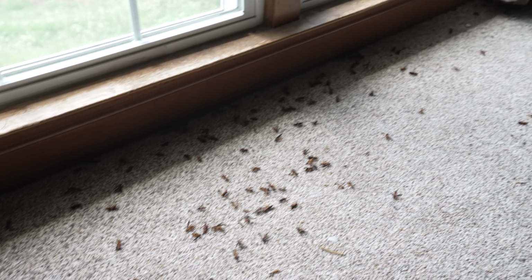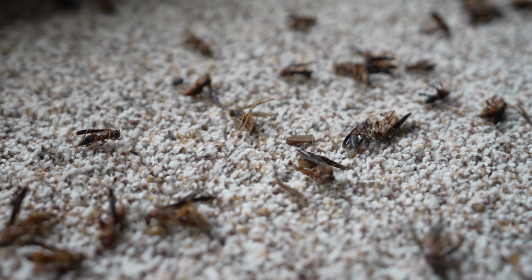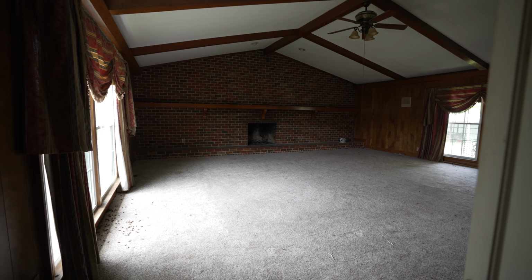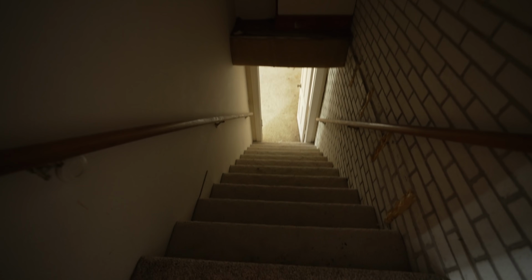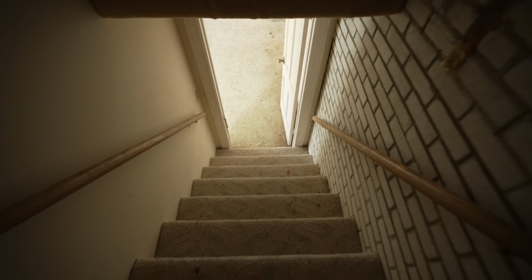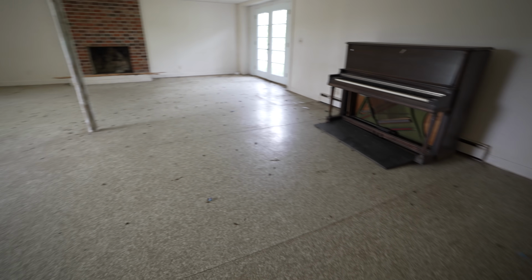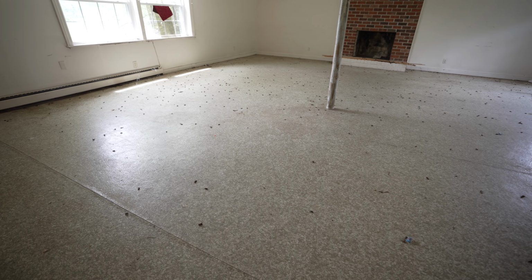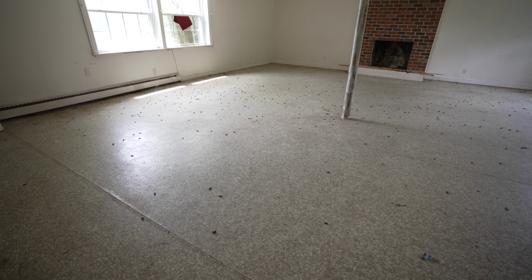Crap, there was definitely a wasp's nest in here at one point. Not your friendly kind. Alright guys, so I just found the basement floor. It's quite hidden. Oh my gosh. It smells so bad in here.